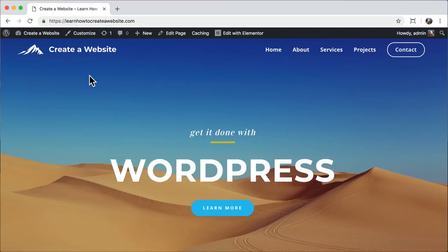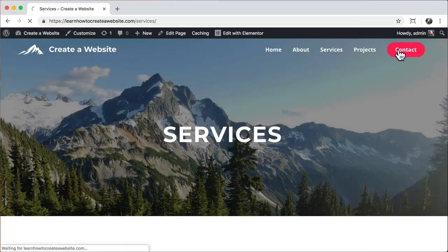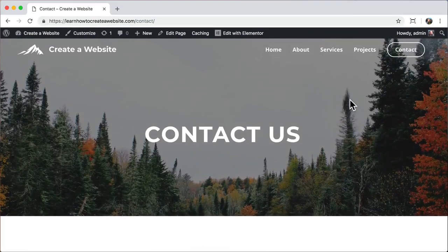All right, and if we go to any other page, we're going to see that we have that nice lock symbol. And if on one of these pages you don't see the lock symbol, just click Edit with Elementor, change a little something, make a space somewhere, and press Save and Update, and it should give you that lock symbol. But all of my pages look great, so we can go back to the home page.